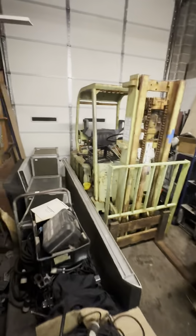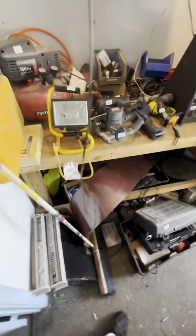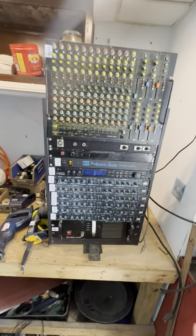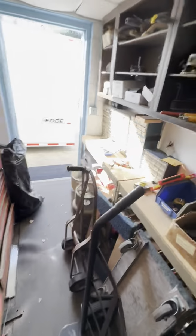I'm going to take you through the workshop real quick. And there's a forklift I was talking about earlier. Workshop hand tools. It's where they tested all of the audio equipment. Nice toolbox. And more tools galore.